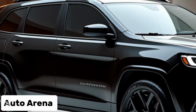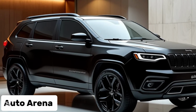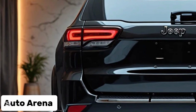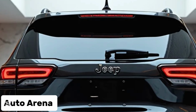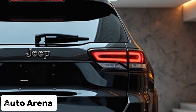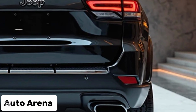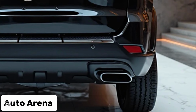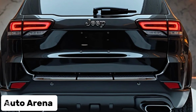Inside the cabin, the 2025 Jeep Liberty is packed with advanced technology and comfort features. The interior boasts premium materials with the driver-centric layout, ensuring an engaging driving experience. The large touchscreen infotainment system comes equipped with the latest Connect software, offering seamless smartphone integration through Apple CarPlay and Android Auto. A premium sound system, wireless charging and multiple USB ports add to the convenience and entertainment factor.